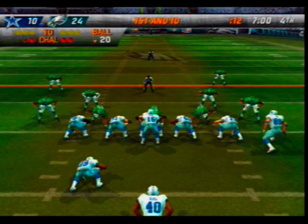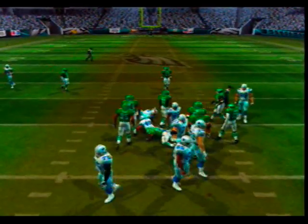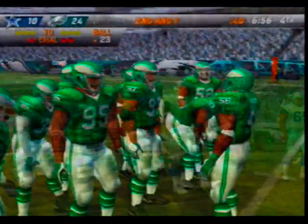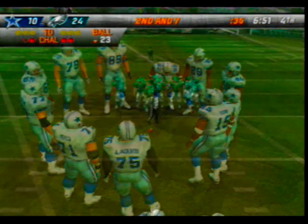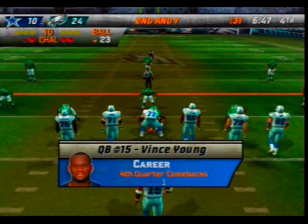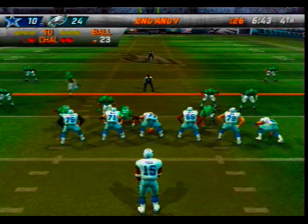Ball on the 20-yard line. Lake goes in motion, and they go with the delay. They're going to spot this one at the 23-yard line. So that tackle now gives him four. Second and seven. Ball on the 23-yard line.